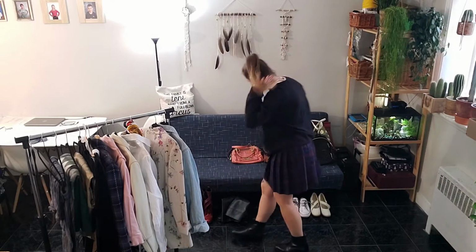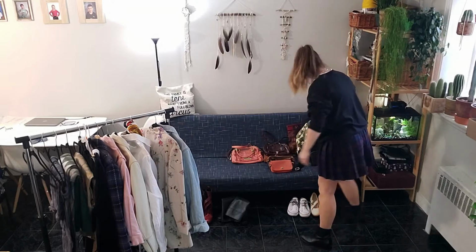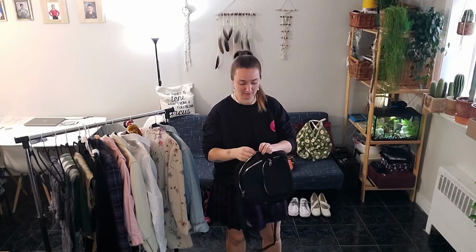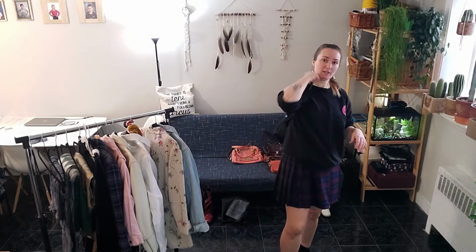Okay, so this is another kind of look. And what bag can we choose? Probably just this. And like I said, this is not thrifted. I got this on Amazon on a sale because I really wanted a simple little backpack that I can just go with.